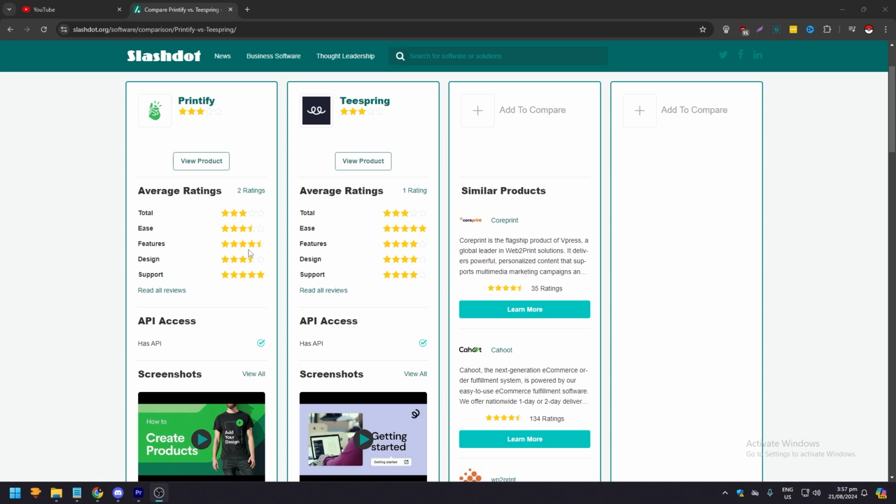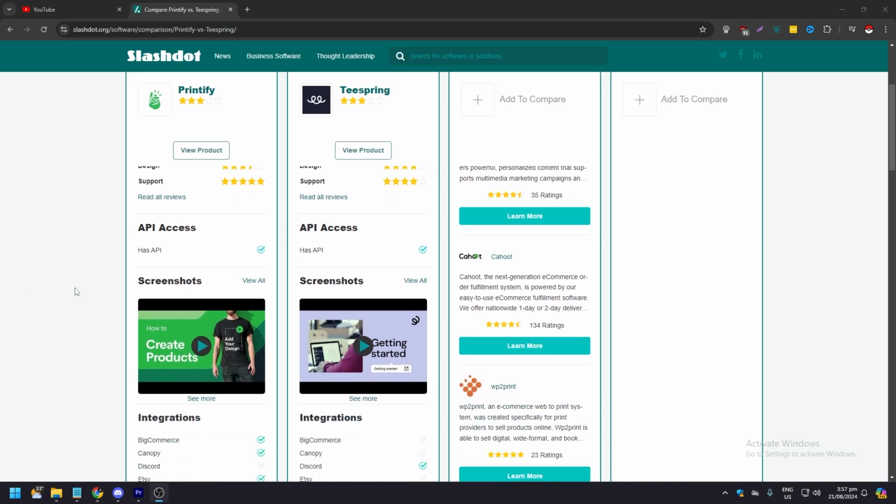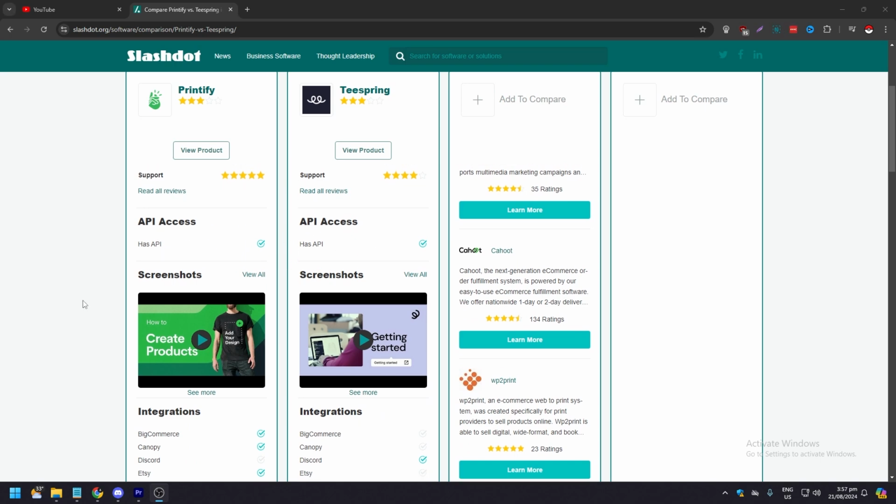Features is 4.5 out of 5. Features for Teespring is 4 out of 5. Design is 3.5 out of 5. Design for Teespring is 4 out of 5. Support is 5 out of 5 for Printify and 4 out of 5 for Teespring. Now, as you can see here, API access, they both have API access, which is pretty good.